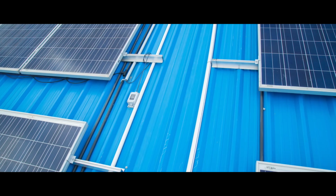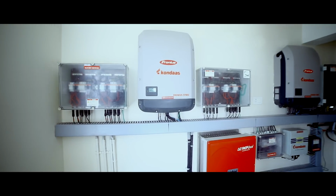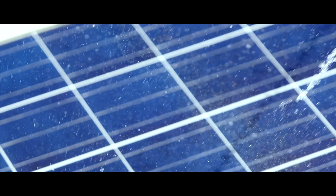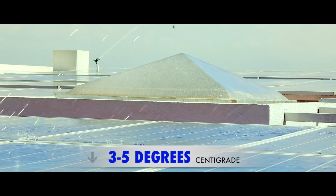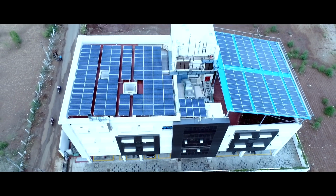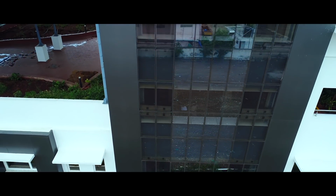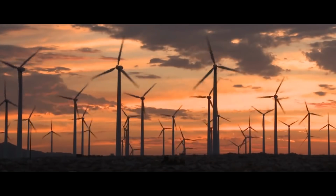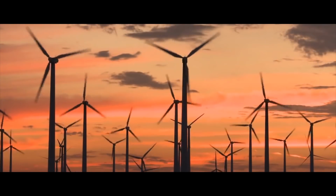Real-time irradiation and solar panel temperature detectors provide data to the building automation system. It activates valves to spray small amounts of water when panel temperatures cross thresholds. This reduces the panel temperature by about 3 to 5 degrees centigrade and also keeps the panels dust-free. SIERRA is proud to be South India's first and India's second facility to install Onyx Solar's amorphous silicon building integrated photovoltaic glass panels. SIERRA has additionally purchased renewable energy certificates to achieve carbon neutrality.